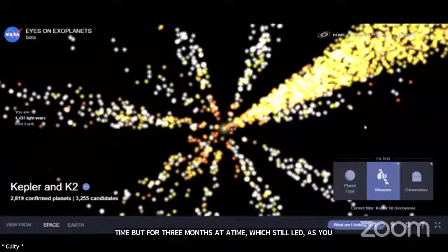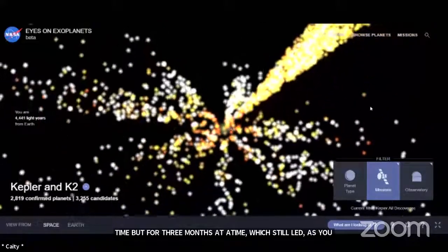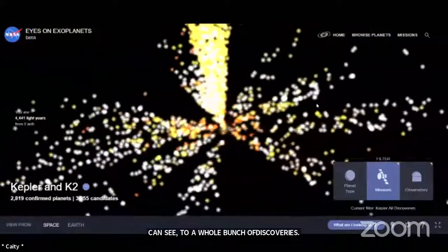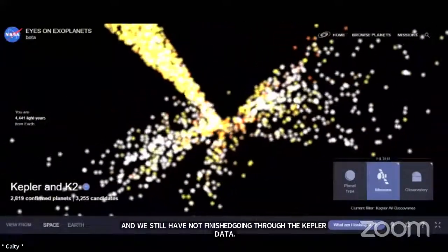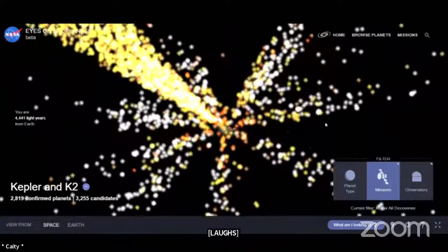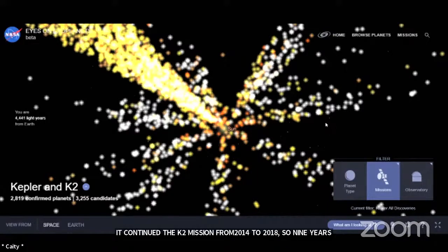And we still haven't finished going through the Kepler data, honestly. There's still discoveries being made in Kepler data because Kepler itself is no longer with us, I'm afraid. It continued the K2 mission from 2014 to 2018. So 9 years after it originally launched for its 3-year mission, that is when Kepler ran out of fuel. So in 2018, it was shut down for the last time.